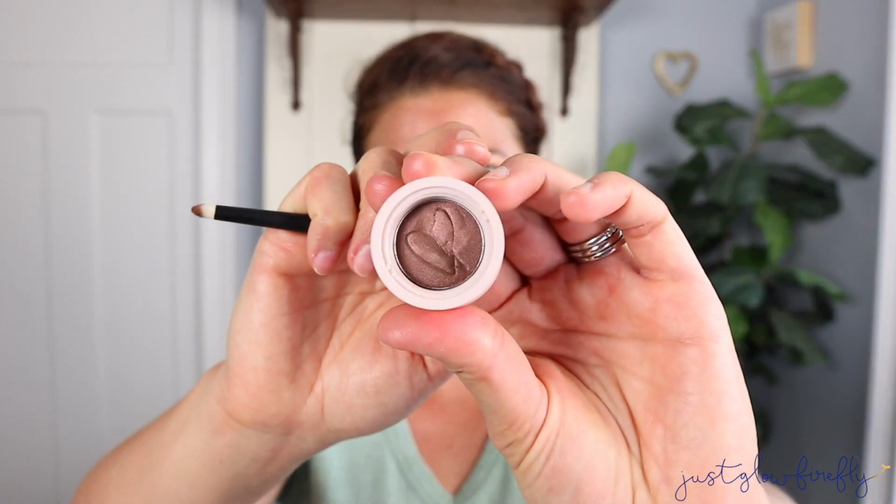All right, I'm gonna line my under eye with this chocolate shade right here underneath. I'm gonna line my eyes, put on mascara, and I'll be right back.